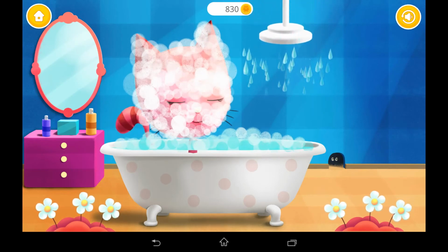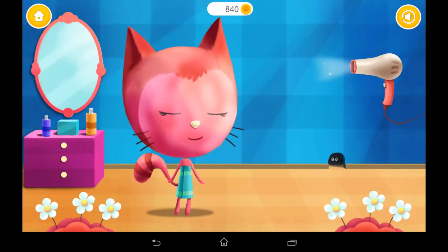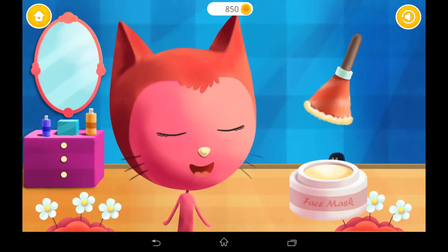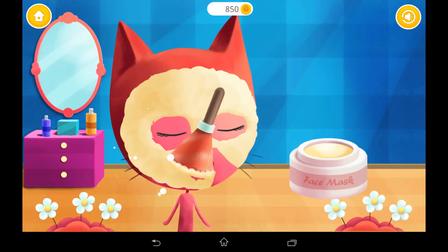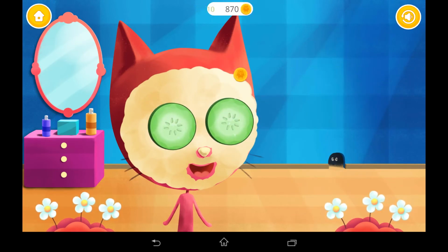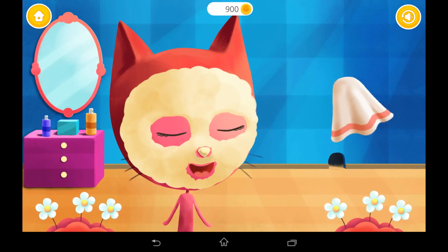Great! Now rinse the soap off. Can you dry Kitty's coat? A face mask. Cucumbers for some freshness. Wait for a few minutes. Good job! Now remove the slices. It's time to wipe it off.